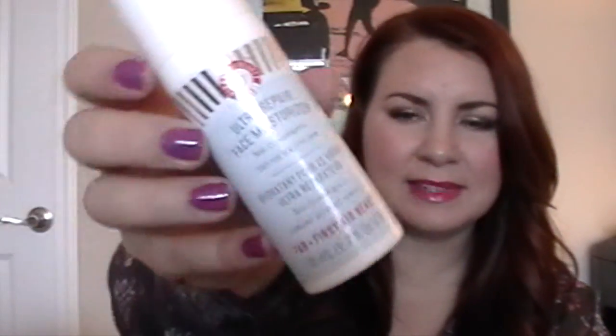So, and then I got the Ultra Repair Face Moisturizer. I don't know if you can see it or not. Anyways, I love this moisturizer. It's not too heavy. It doesn't make me oily.